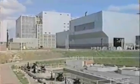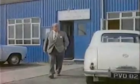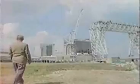In 4 years, we've changed the appearance of things down here. You caught a glimpse of what we're building when we drove down the approach road. My daily tour of the site keeps me up to date on progress. Yes, you were quite right. It's a nuclear power station.